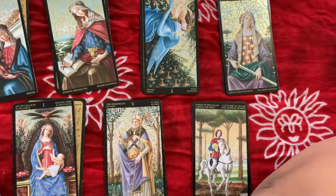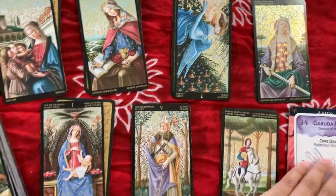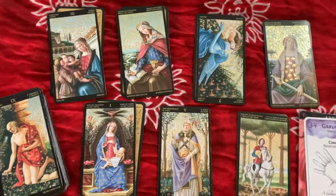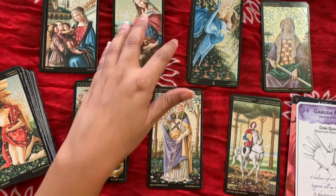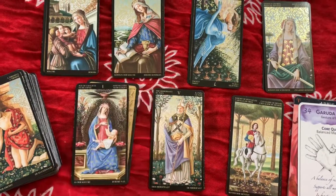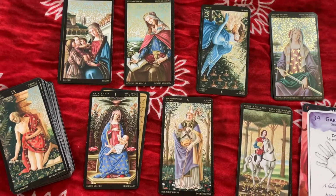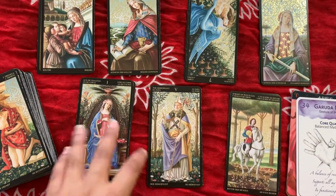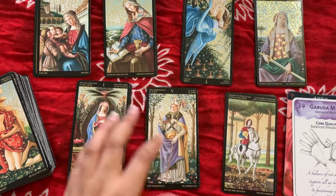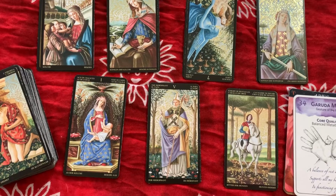Let me just grab the oracle cards for Leo as well. I'm going to show them to you in a second. Okay, so starting with the bottom of the deck, we have the Ten of Cups. We have the Queen of Cups in the sacral chakra. The solar plexus, we have the Seven of Cups in reverse. Heart chakra, we have the Queen of Swords. Third chakra, we have the Ace of Cups. Third eye, we have the Hierophant. Crown chakra, we have the Knight of Pentacles.